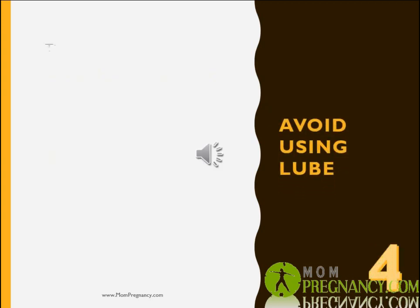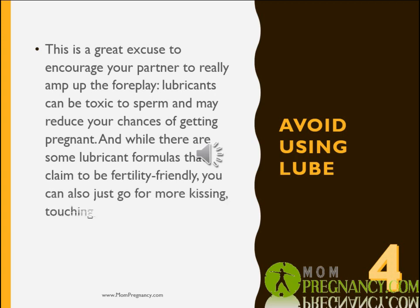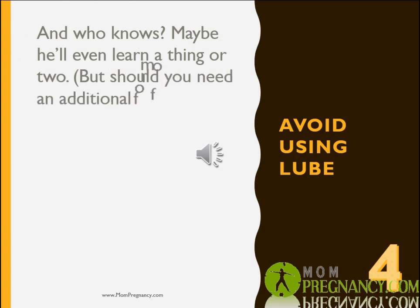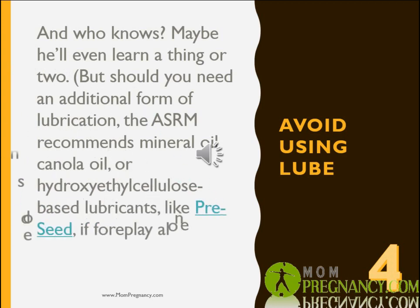Avoid using lube. This is a great excuse to encourage your partner to really amp up the foreplay. Lubricants can be toxic to sperm and may reduce your chances of getting pregnant. And while there are some lubricant formulas that claim to be fertility friendly, you can also just go for more kissing, touching, and whatever else you need from your partner to get in the mood. And who knows, maybe he'll even learn a thing or two. But should you need an additional form of lubrication, the ASRM recommends mineral oil, canola oil, or hydroxyethyl cellulose-based lubricant like Pre-Seed, if foreplay alone doesn't do the trick.